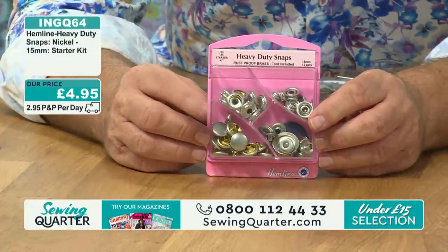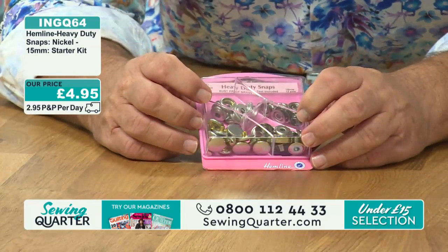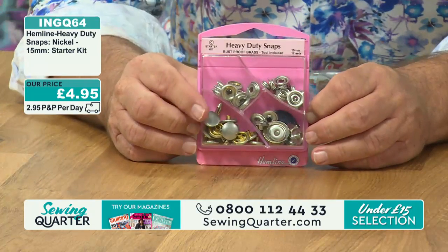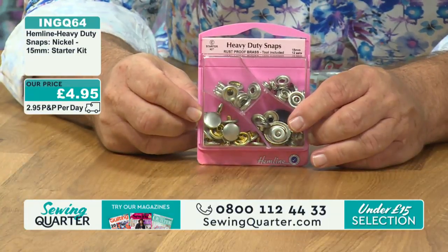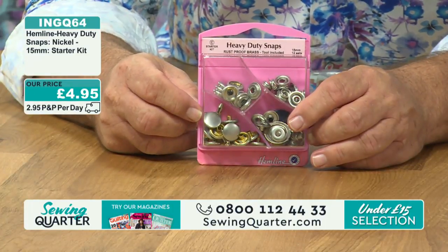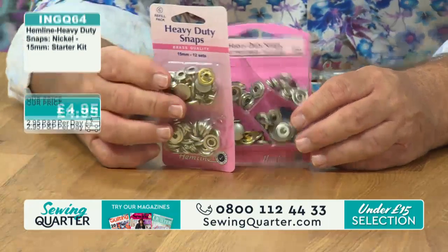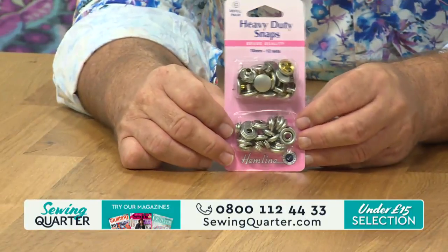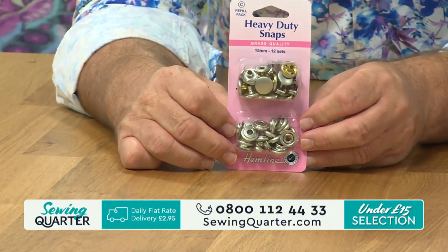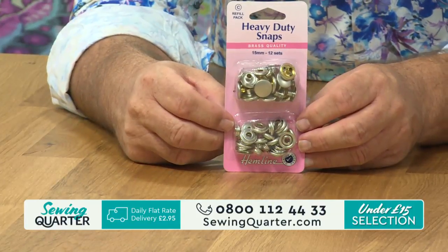This is another starter kit here, £4.95, so again, you get the 15mm press studs. They're big, industrial, rust-proof, so they go through the washing machine and tumble dry, no problem. Then, if you run out, we have the refill pack. Again, 15mm, you get 12 sets in there, under, let's have a look, £3.95, wasn't it, this?